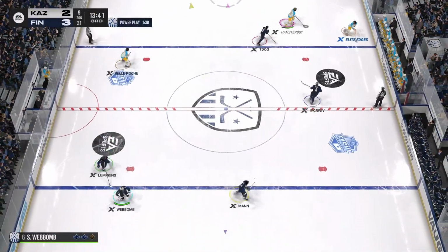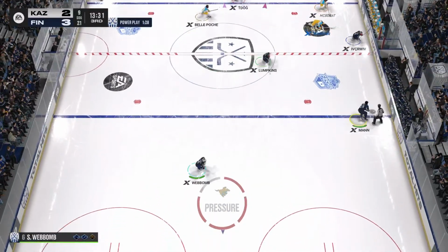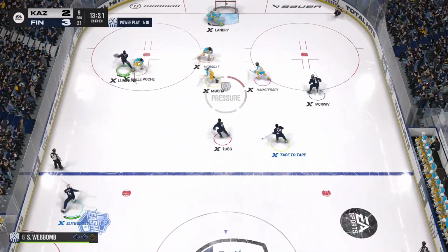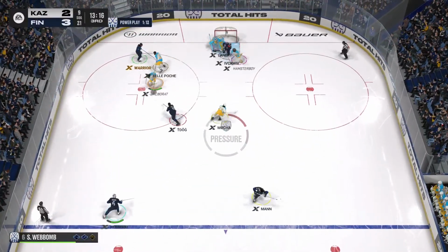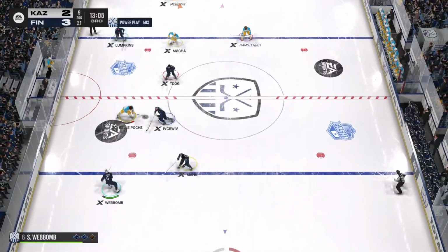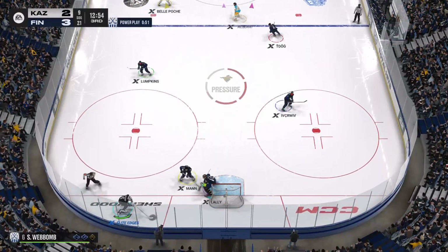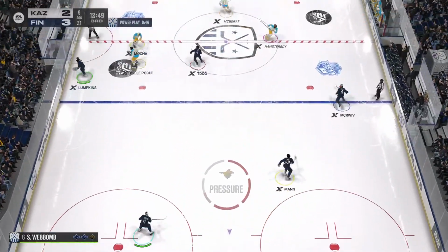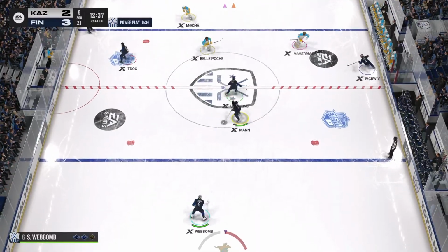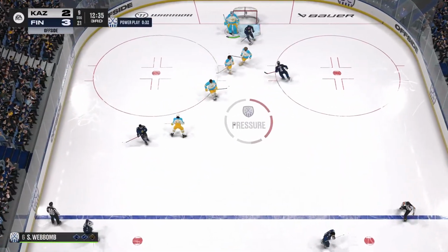Kazakhstan's got a hold of the puck. Hard hit frees up the puck. It's a contact sport, people. There's proof right there. Dumps it in. Quick pass across to Tompkins. And that's off a stick. Puck scooped up by Mann. And we're going to get a face-off after the offside.